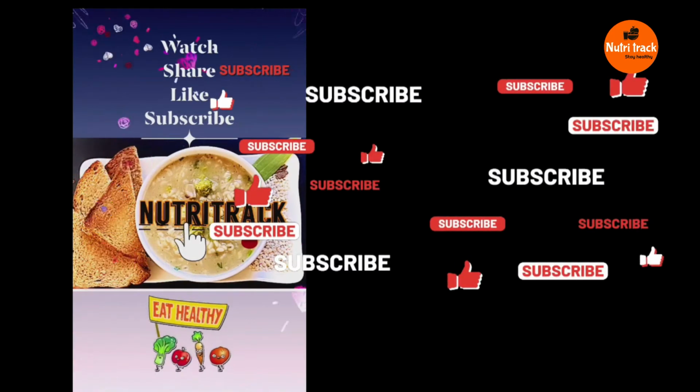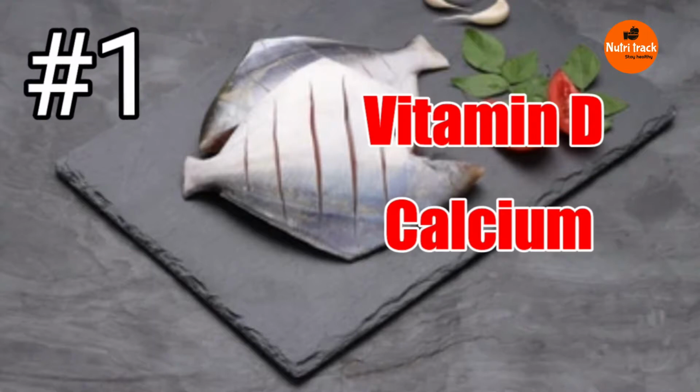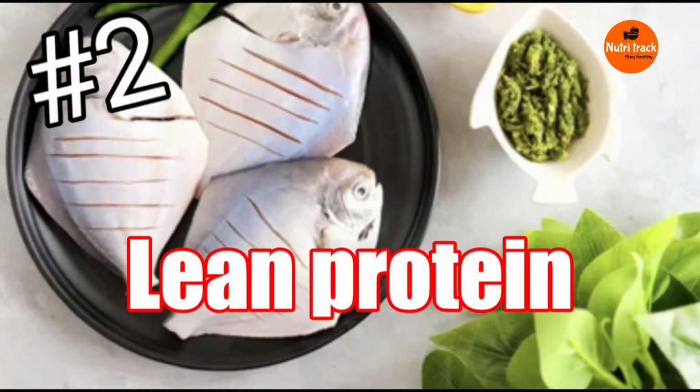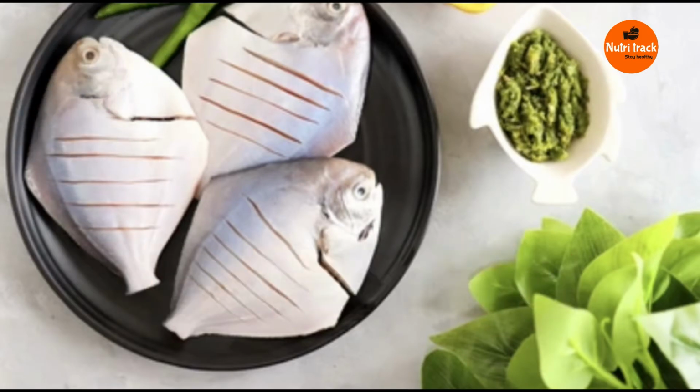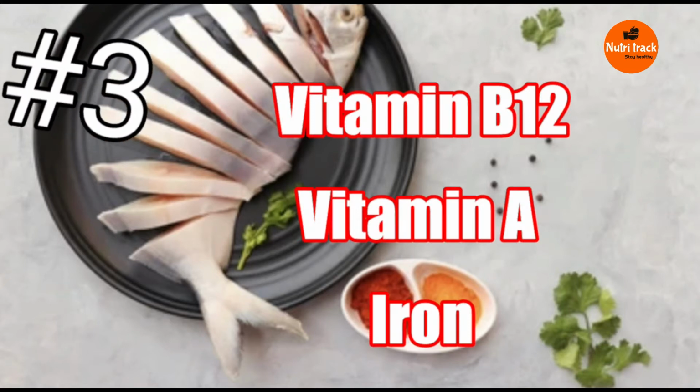Now let's check out 10 interesting facts about pomfret. Vitamin D and calcium-rich pomfret is needed for children staying indoors. It is a good source of lean protein, which means it is less in saturated or bad fats. It is rich in vitamins and iron, which is needed for healthy hair and glowing skin.